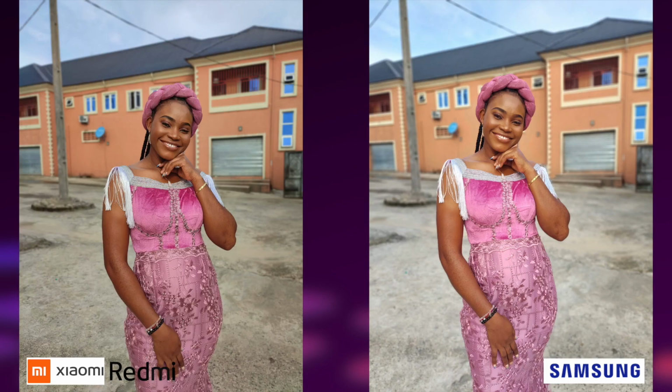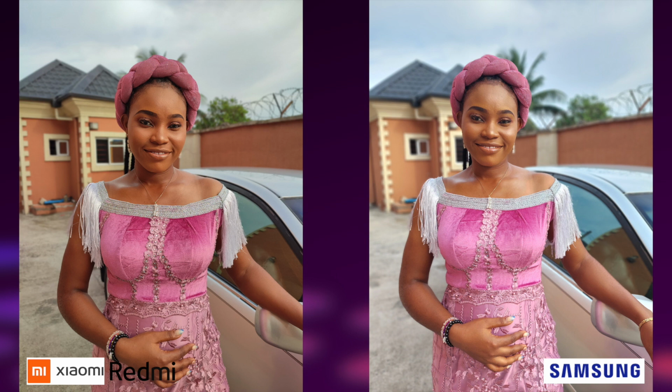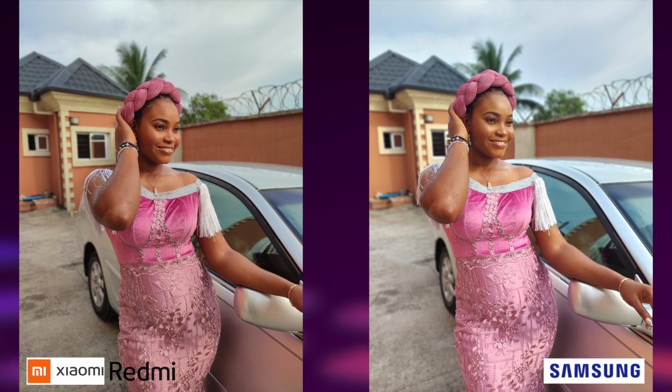Moving on to portrait images, both phones are great in this regard. Edge detection is good on both. I cannot say one is better than the other when it comes to separation between the subject and the background, but I feel like the Redmi image is slightly better when it comes to details and the A52 is better when it comes to exposure. Other than that, this is a tie.